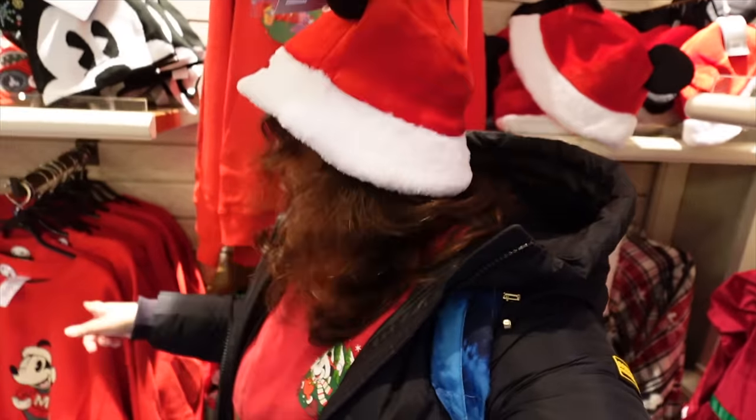Already my head feels so much nicer than when I was wearing the ears. Some ears can be comfortable, some ears are just not the one. And I think the ones that I was wearing were giving me a bit of a headache, so this is already an upgrade. Yeah, I like it. I really do like it. I think I'm gonna get this, guys.